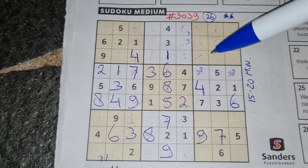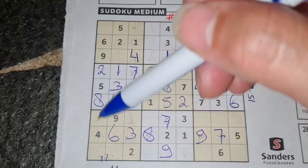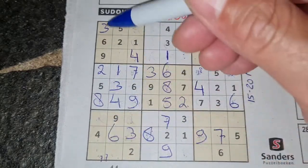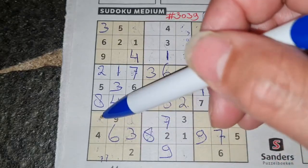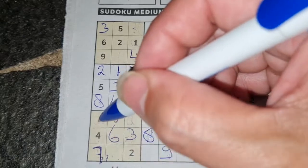Okay. So we have a 3 in the third column, 3 in the second column. So in the first column, the only place for the 3 should be there. 2 numbers left in the first column for the numbers 1 and 7. We see here 7, no 7 there. 7 should be here, and the 1 goes there.